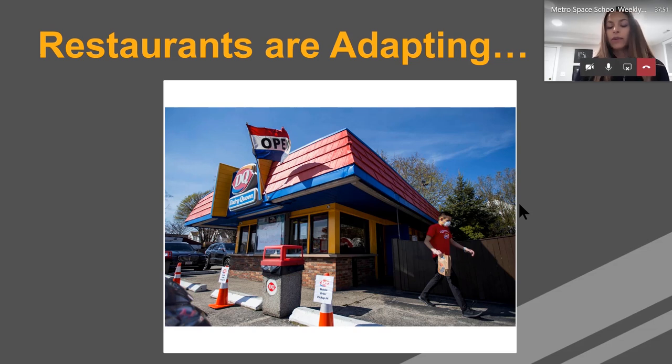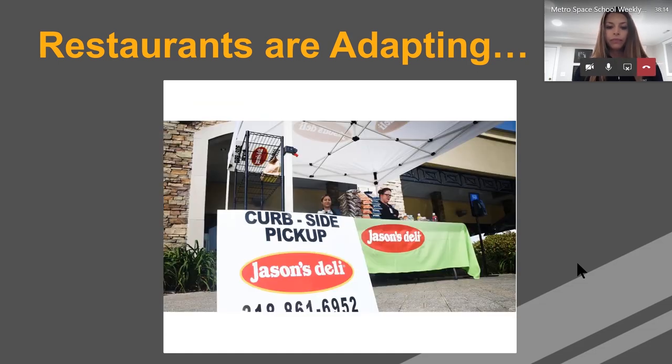So at the end of the day, everyone's adapting with what they have to make this work, right? So you see here, this is a parking lot that has been transitioned into a curbside pickup bay area where the employees are coming out. Yep, so those are marked, if you can see it on the screen, with bay 1, 2, 3, etc. The car comes up to that bay and the employees bring that order out to the car.